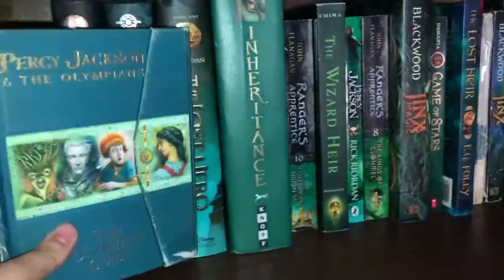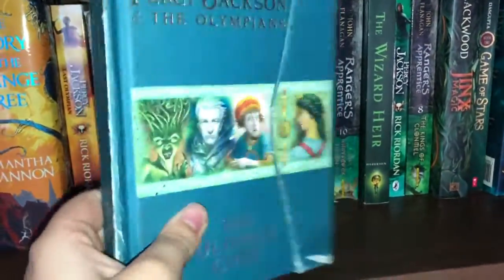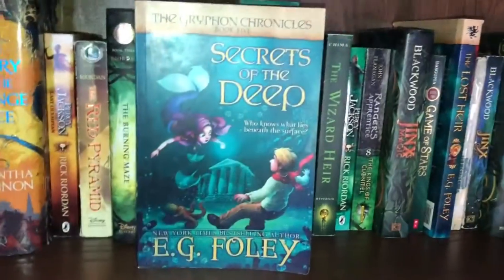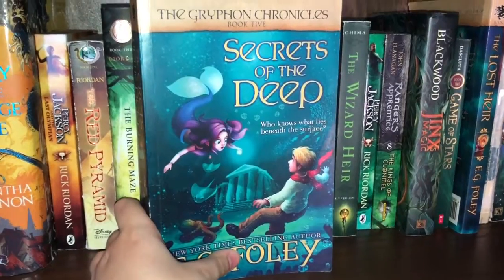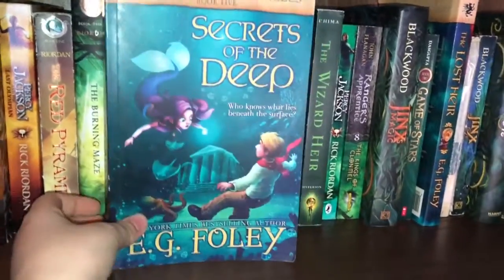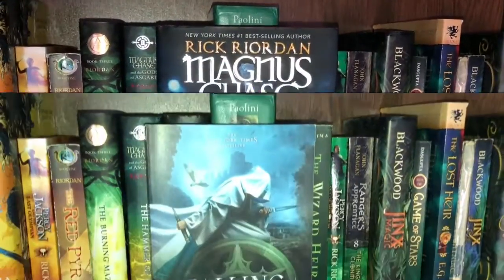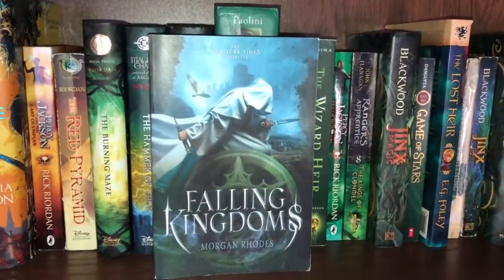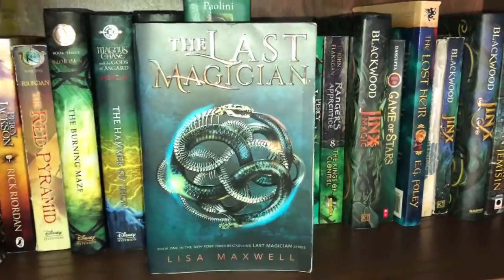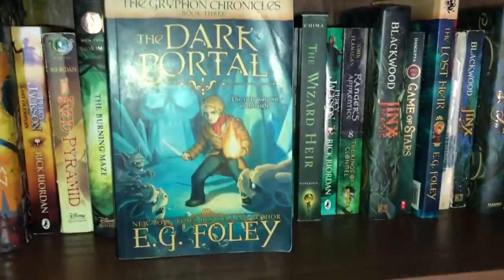I don't know. Cool, right? Westward Land by John Flanagan. Of the Deep by E.G. Foley. This is beautiful. The Ship of the Dead by Rick Riordan. Falling Kingdoms by Morgan Rhodes. The Emperor of Gorlan by John Flanagan. Last Magician by Lisa Maxwell. Magnus Chase, Norse gods, by Rick Riordan. The Dark Portal by E.G. Foley.